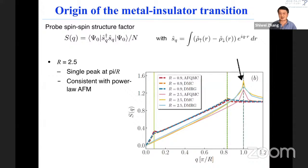And what are the units of R? R is, you mean in this bottom layer, it's atomic units. Atomic units. Yeah.